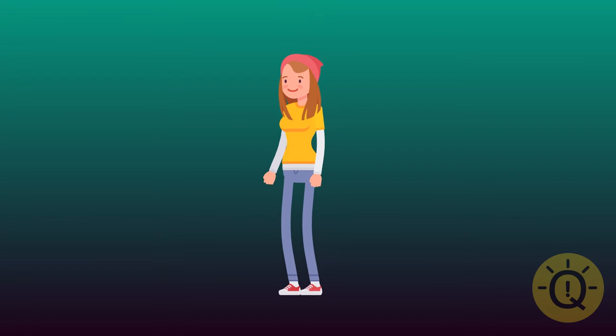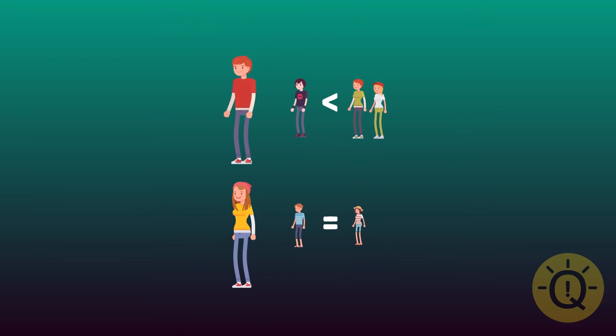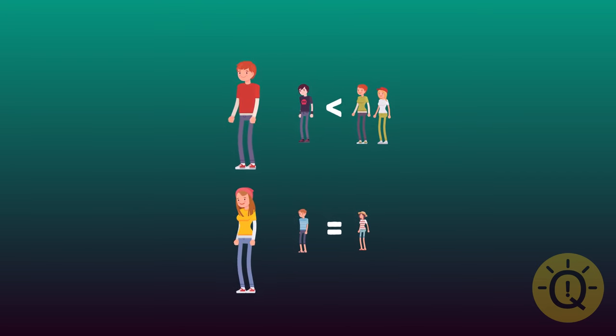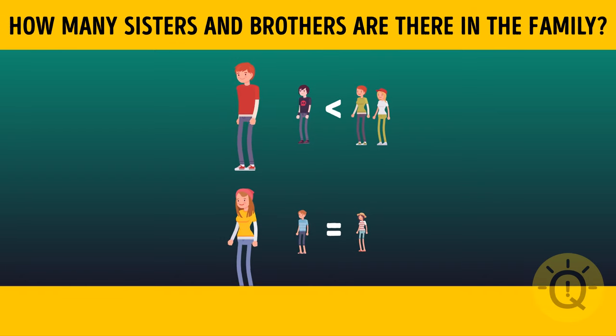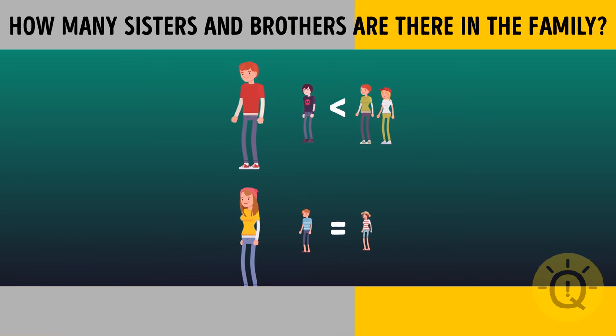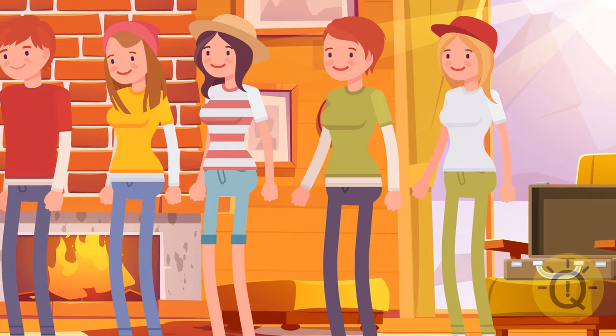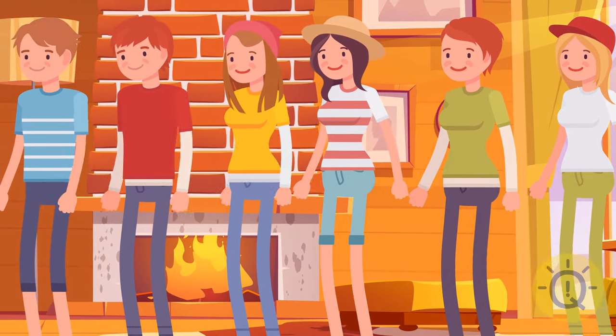A young lady has the same number of brothers and sisters, but each of her brothers has two times fewer brothers than sisters. How many sisters and brothers are there in the family? There are four girls and three guys in the family.